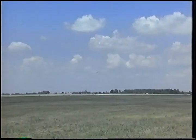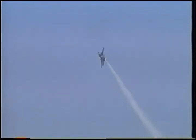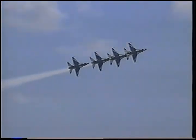There they go. The opposing solos number 5 and 6. Aileron rolls at show center. Always something happening in front of the crowd with the Thunderbirds, between the soloists performing, alternating with the four-ship Diamond in this case. Always something going on. Always a great, great show.